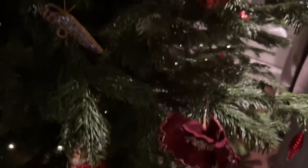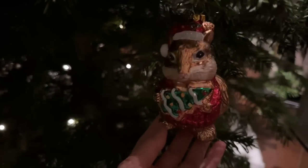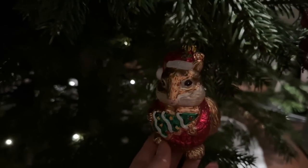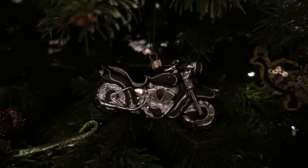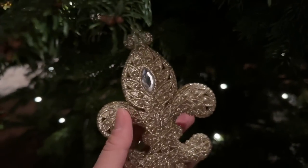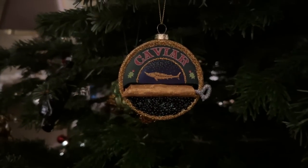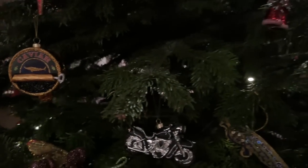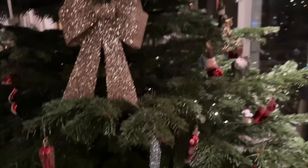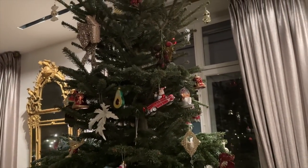These flowers I really, really love. The little squirrel is also very cute. The motorbike, this one I got for my husband. This was a gift from my mom as well. The caviar, so cool. But yeah, all of them are very different and I love every single one of them.